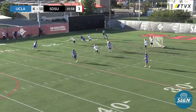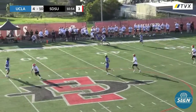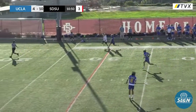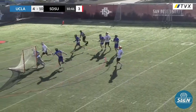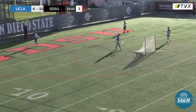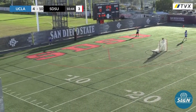Oh, early pressure by the Aztecs knocking down the pass. Bruins are up though, they scrap here. They're not off, he ran out of bounds, plus he had a guy back. Oh, errant pass by the defenseman, but he was under duress, so Aztecs will ride here. 38 seconds remaining in the penalty.